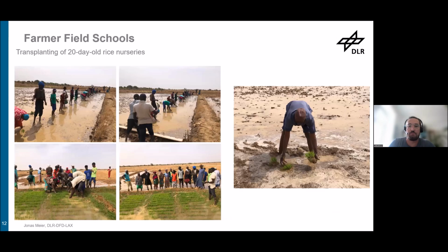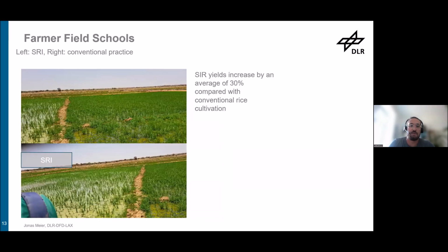What could be an SRI practice? Here we show the transplanting of rice nurseries. So you can do broadcast seeding, or you can do transplanting, and this is one SRI practice, which is very promising because you need much less seedlings and also less inputs in the end. And the result you can see here.